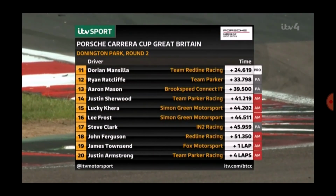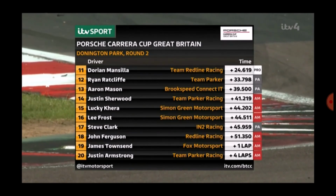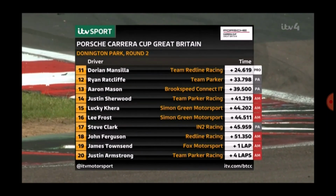Dorian Mansilla 11th ahead of Ryan Ratcliffe and Aaron Mason. 14th, the winning AM, that's Justin Sherwood ahead of Lucky Carer and Lee Frost. Steve Clark 17th, a subdued John Ferguson 18th ahead of James Townsend. Justin Armstrong classified, but with a couple of pit stops after a problem.